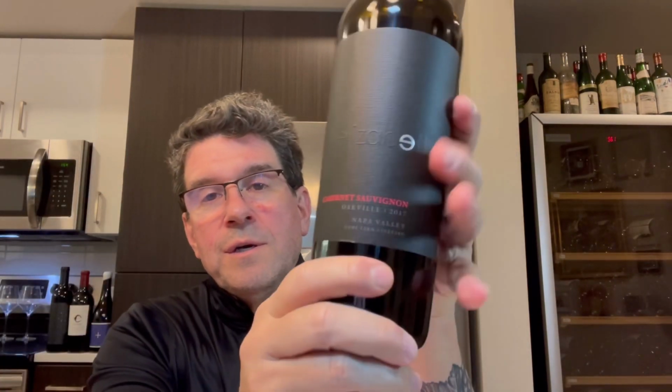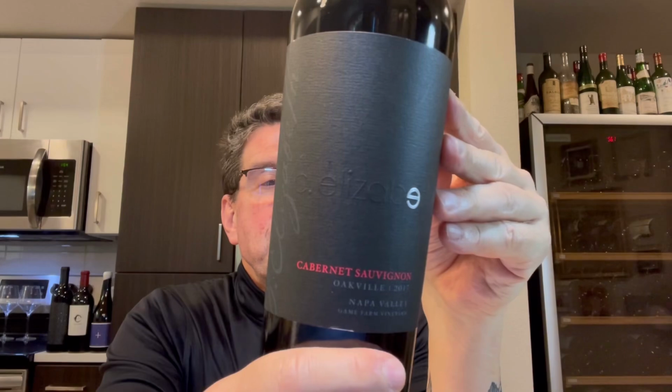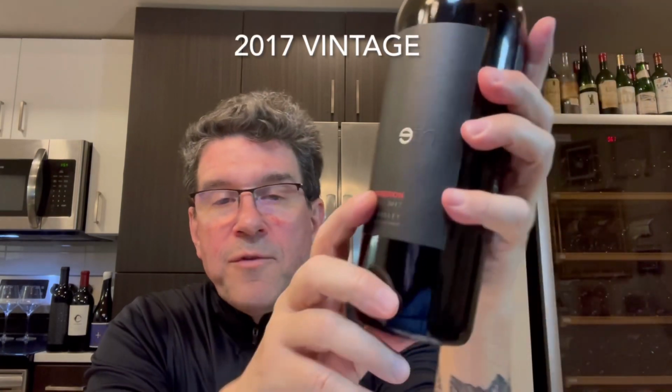Moving on to the third and final wine, I expect this to be a very different story than the previous two. This one is from Napa Valley. This is C. Elizabeth Cabernet Sauvignon from Oakville. It's actually a single vineyard wine, a place called Game Farm Vineyard.